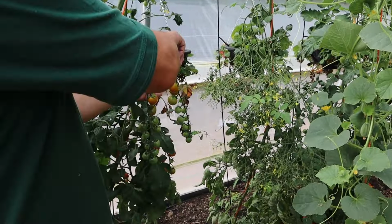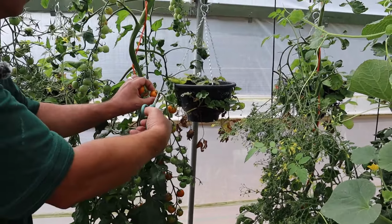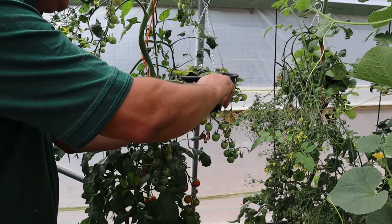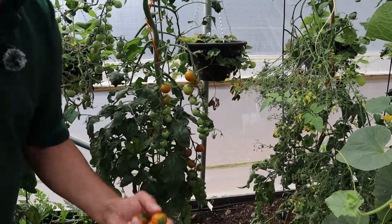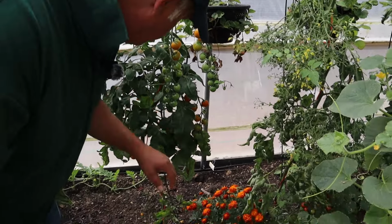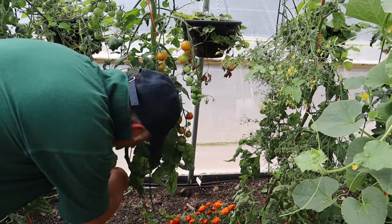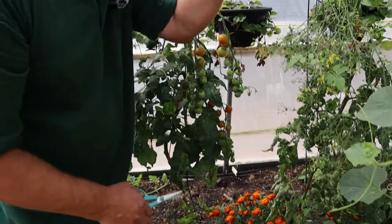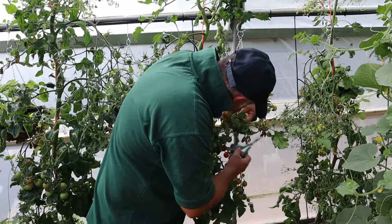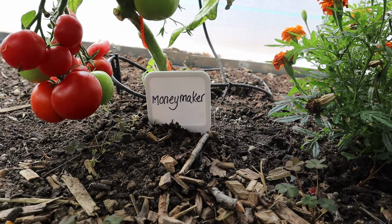Now let's not forget that this came top of the viewers' poll. What I would say is that it was ready the earliest, wasn't it, Mrs. W? Yes, it was. Yep, they were the very first ones that we had to ripen. Which was very welcome. We've been enjoying these Sungold must be for a couple of months now, mustn't it? Yeah, definitely. The next one I'm going to harvest is some Moneymaker.